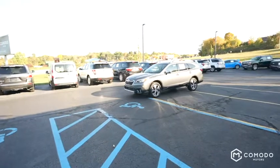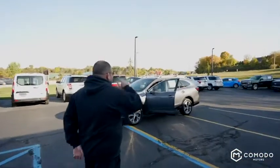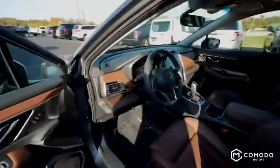Jumping! There it is! Ho, ho, ho! Let's see what we got! 2022, woo, she's a Subaru, all right, baby. 2022 Subaru Outback Touring, every option.